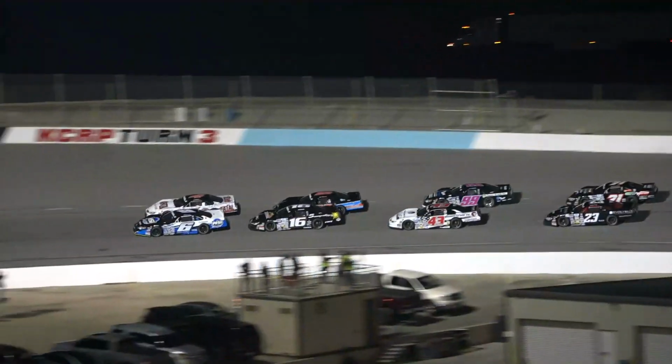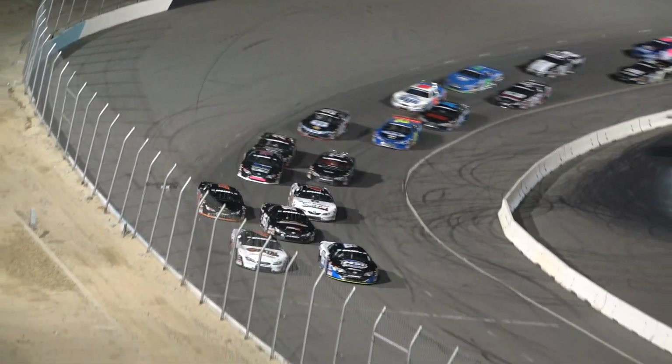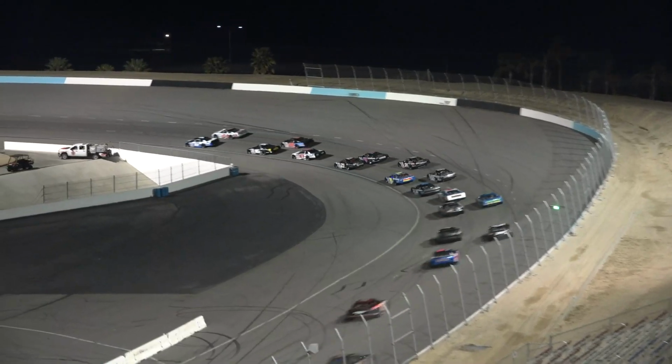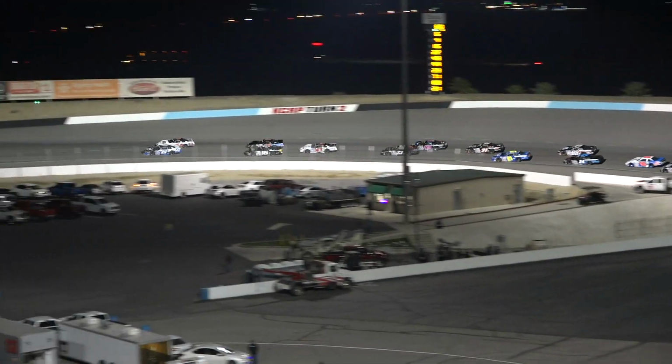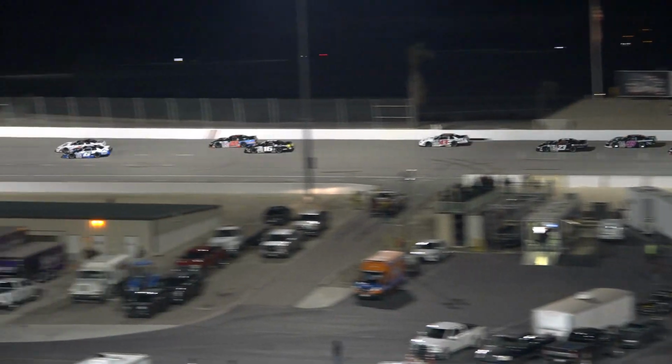The championship's already decided. Now we're just getting ready to finish out the year and have some fun, SoCal style, here at Kern County Raceway. Tyler Fabozzi and Dylan Lupton bring the field to green. Track race down the back straight. Who's going to lead lap number one?